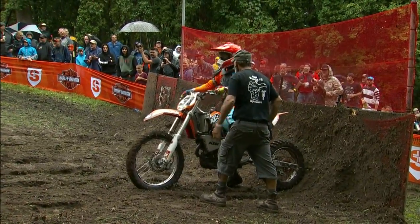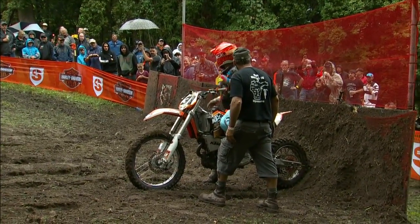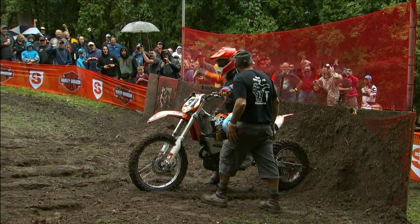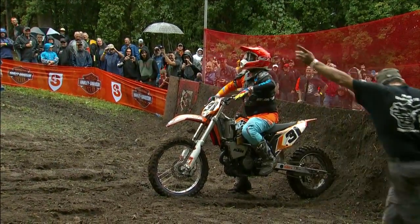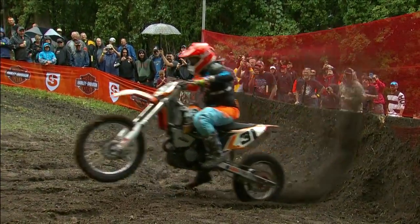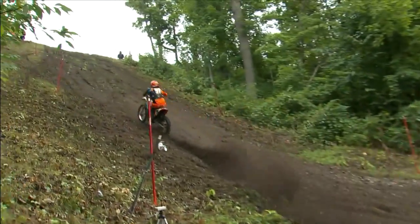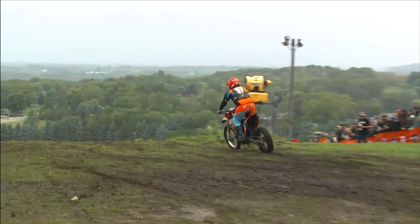So 15.663 on the front, and now he's going to go up and secure his position with his time on the back side of the hill. Fans are cheering him on. He's revving up, clicks it into second. On the gas. Oh, and this is a great run, Lance. Launching with style at the top.